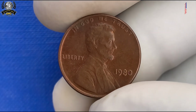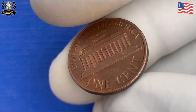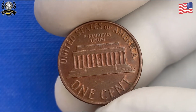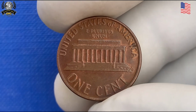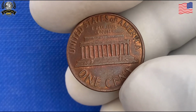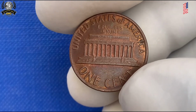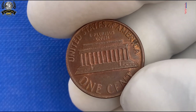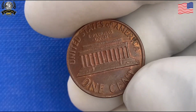For those fortunate enough to own a wide AM 1980 penny in pristine condition, the coin's value can soar. In fact, depending on the condition and the specific circumstances of the coin's provenance, a 1980 wide AM penny can sell for anywhere from $5,000 to $50,000 or more. That's right. What was once just a humble penny can now be worth a small fortune to the right buyer.